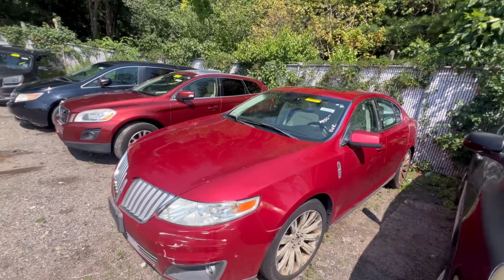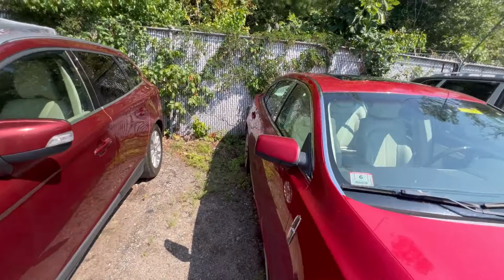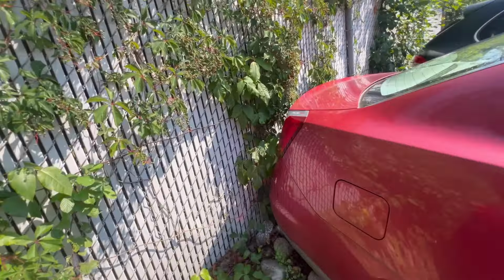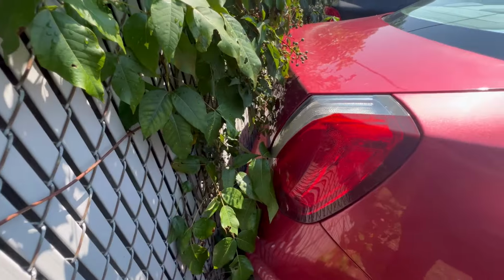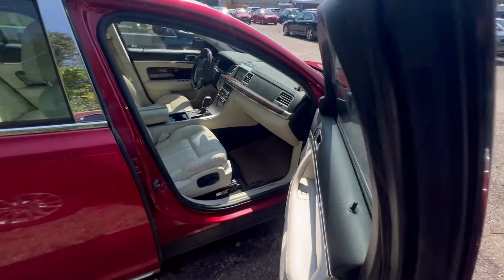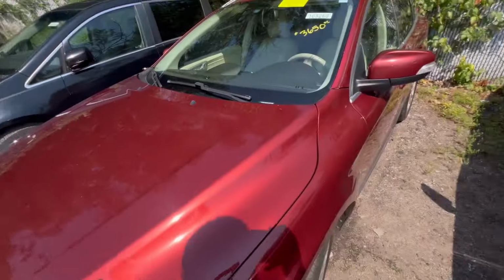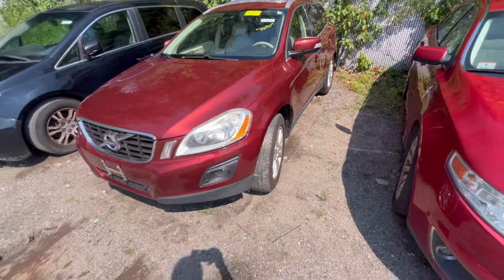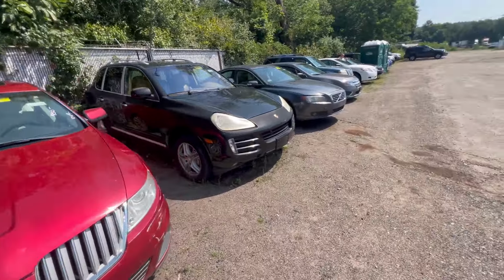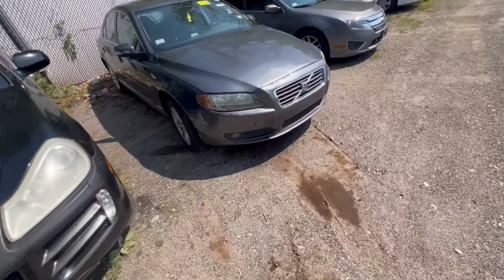Or is that MKZ? Let me check in the back. Do not run. All right. This is a very big car, guys. It's big. It's an MKS, not a Z. Sorry, my bad. This is it. I don't like Lincolns. Anyways, this one is $3,650, and that one is sold. So let's go ahead and, since we've occupied the lot, let's go ahead and look at something else.